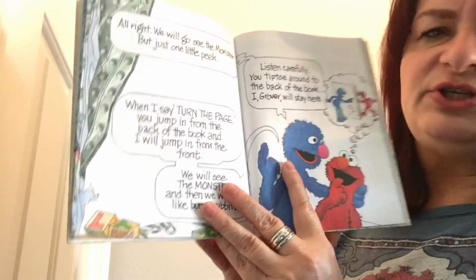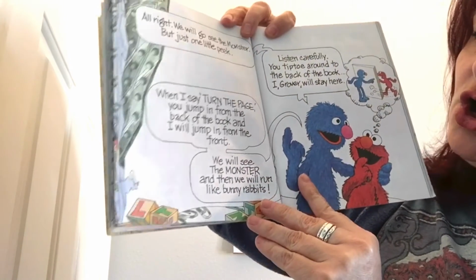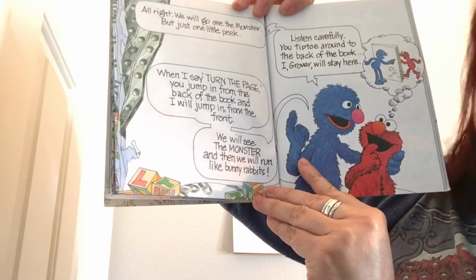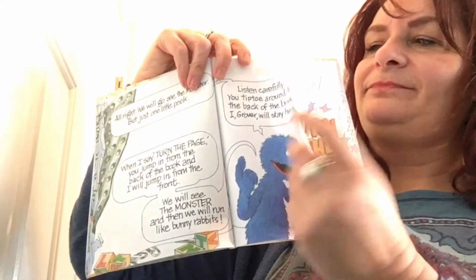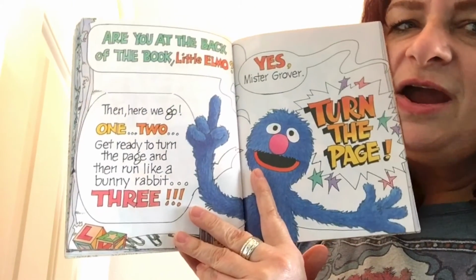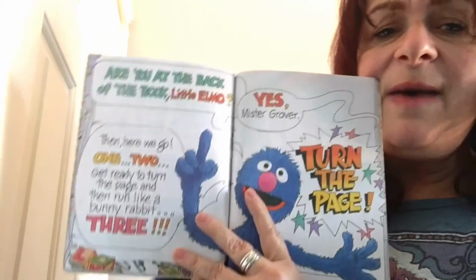All right, we will go see the monster, but just one little peek. Listen carefully. You tiptoe around to the back of the book, and I, Grover, will stay here. When I say turn the page, you jump in from the back of the book and I will jump in from the front. We will see the monster and then we will run like bunny rabbits. Are you at the back of the book, little Elmo? Yes, Mr. Grover! Then here we go. One. Two, get ready to turn the page, and then run like a bunny rabbit. Three, turn the page!